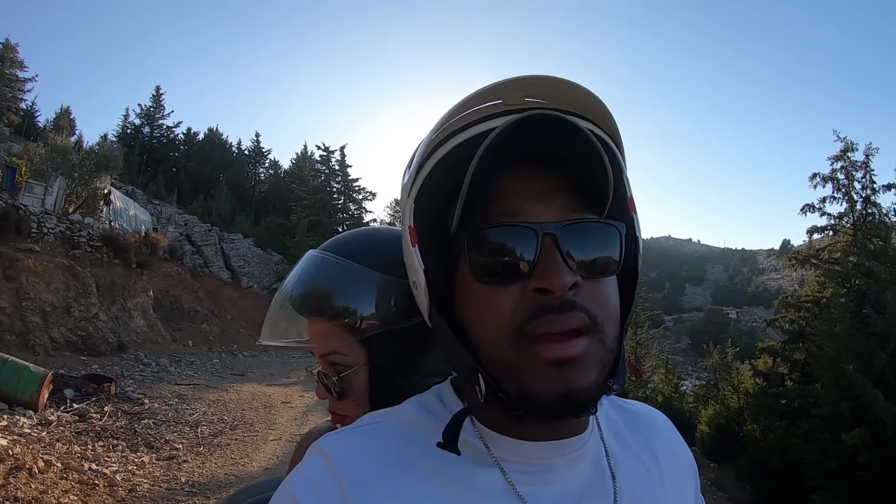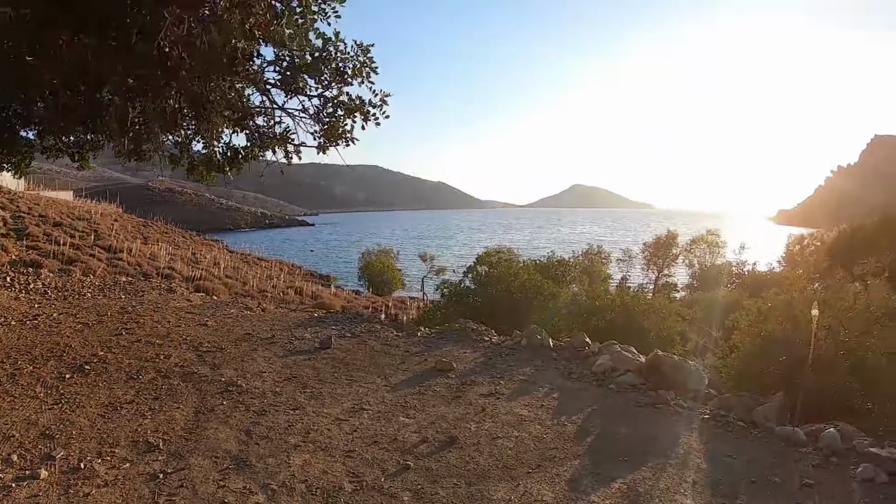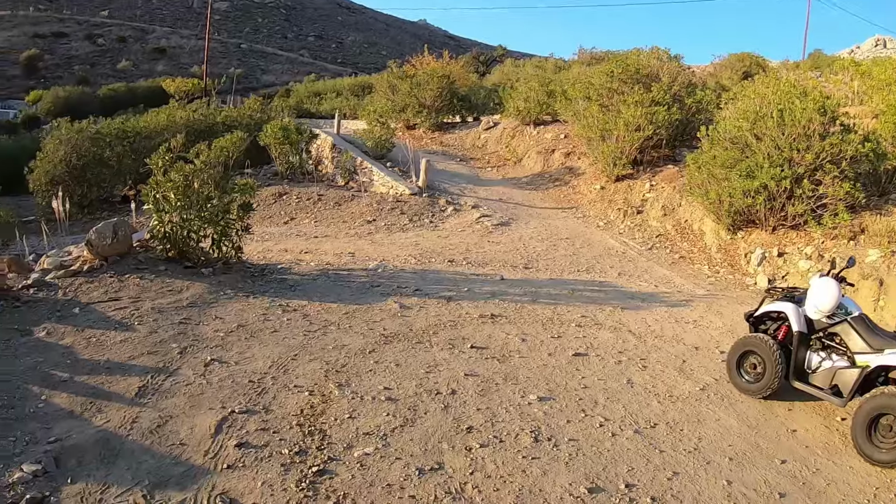So, alright. We made it finally to a beach. Here it is. Wow. So this actually isn't the beach that we wanted to go to. The beach we wanted to go to was St. George's Bay. But note to everyone, you cannot reach St. George's Bay by land in Symi. So you have to take a boat to get there. So we are now at Toli Beach. And you can get to this one by land. So yeah, let's see how it is.